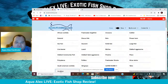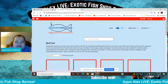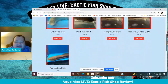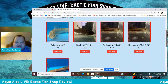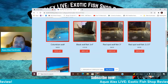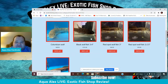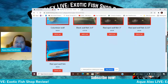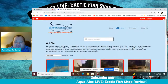Let's go down to the wolffish section for all of my friends who are interested in wolffish. Exoticfishshop.com has 3 different species of wolffish in right now. There's the Colombian wolffish, which is the original. There's the black wolffish, which is my personal favorite. And there is the red spot rainbow wolffish in stock right now. All at great prices as well.